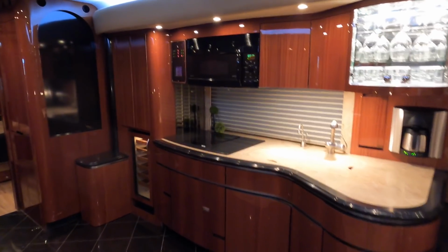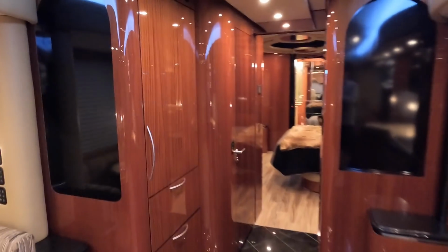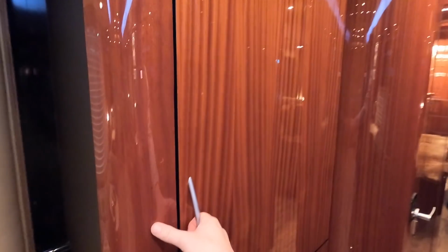I like the placement of the galley. Love this floor plan. Sub-Zero wine refrigerator over here. Sub-Zero refrigerator off to the passenger side here.